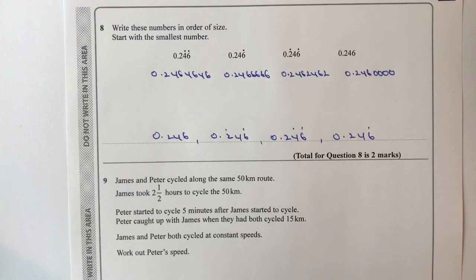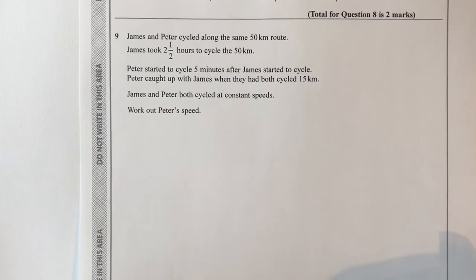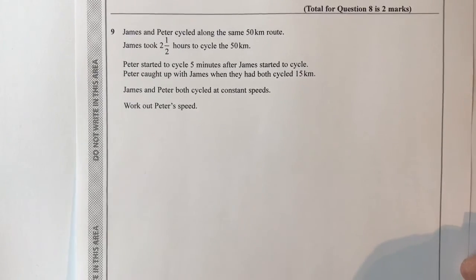Okay, so we'll move on then to question number 9. We might stop the video after question number 10. We'll see how we get on with question number 9.